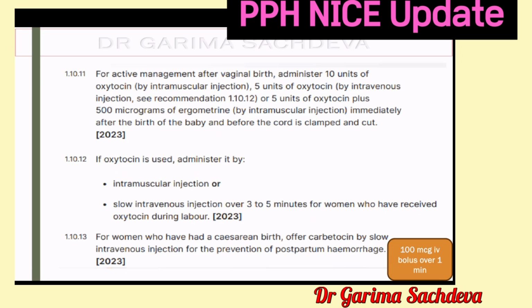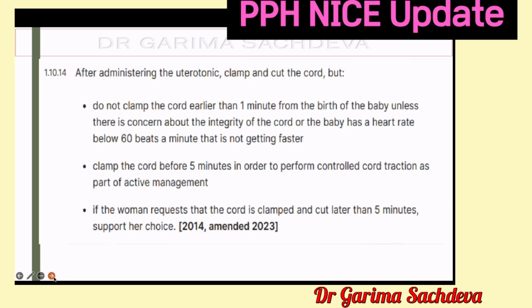When there is a risk factor, we go for carbetocin, also tranexamic acid, and oxytocin. Either it is carbetocin with tranexamic acid or oxytocin plus tranexamic acid. You can give either. That is for prophylaxis. Treatment will be coming.